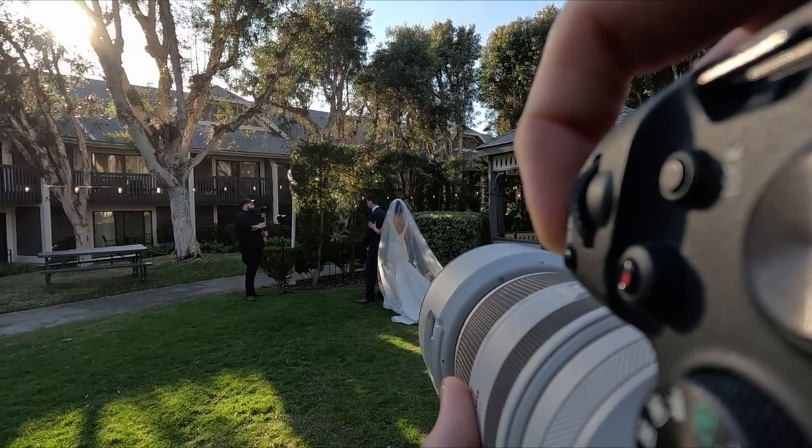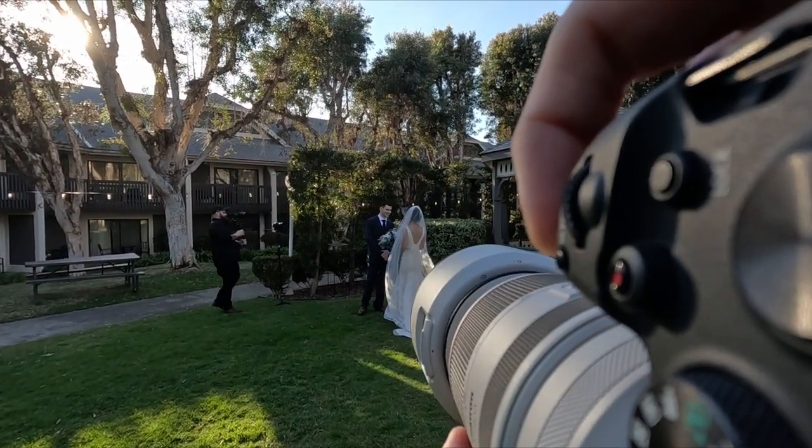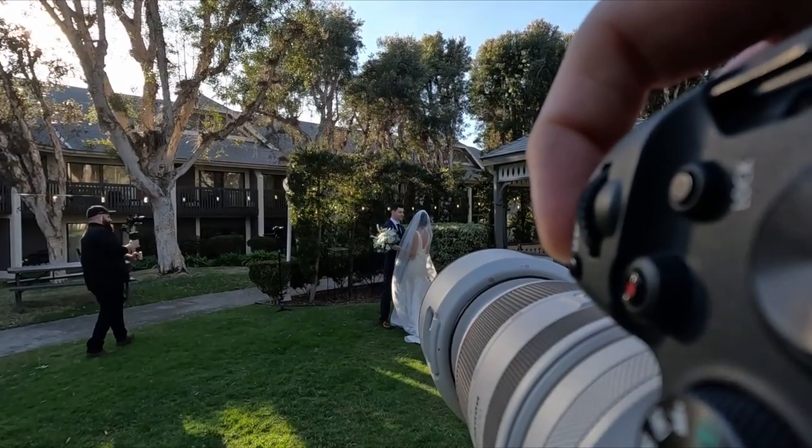During bride and groom first looks, I always just sit back and let them enjoy their moment.